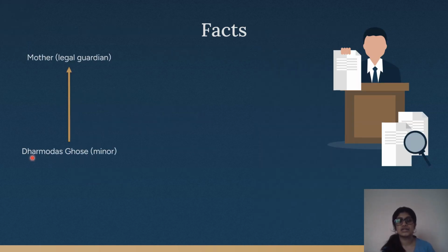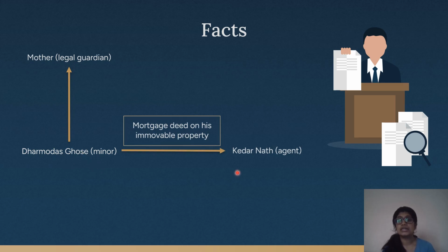So here are the facts of the case. Dharmodas Ghosh was a minor and his mother was his legal guardian. Now he was the sole owner of some immovable property. He then made a deal with Kedarnath. He asked for mortgage deed on his immovable property. Now Kedarnath was the agent of Brahmodatt, and Brahmodatt was a moneylender. So he may not have directly made the contract with Brahmodatt, but he did make the contract with Kedarnath, who was authorized to act on Brahmodatt's behalf.